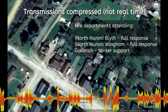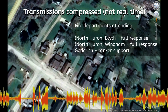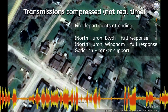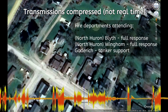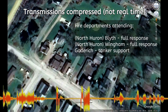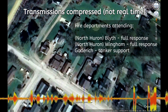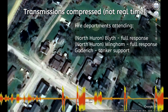Command, car 3. Go ahead, car 3. Command, I think we should just leave engine 1 in Belgrave. I got 6 or 8 firefighters coming down the street here on foot towards me, so we got manpower here. Roger that. Engine 1, did you hear that? Engine 1 copies that. Stand by in Belgrave. We are also on scene, but we will return to Belgrave. Roger that.